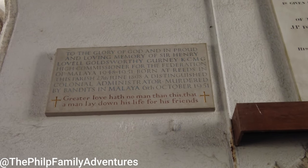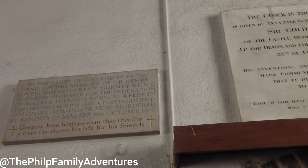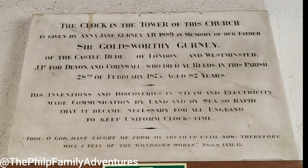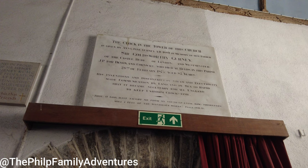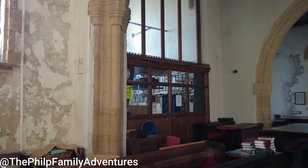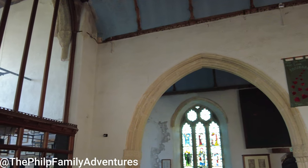Just inside the church building, over the main entrance, is the Sir Goldsworthy Gurney tablet. It records the fact that the clock was placed in the tower in memory of Gurney, whose success in speeding communications brought about the adoption of a standard time throughout the country. This occurred only last century. Until 1852, Exeter clock showed local time.